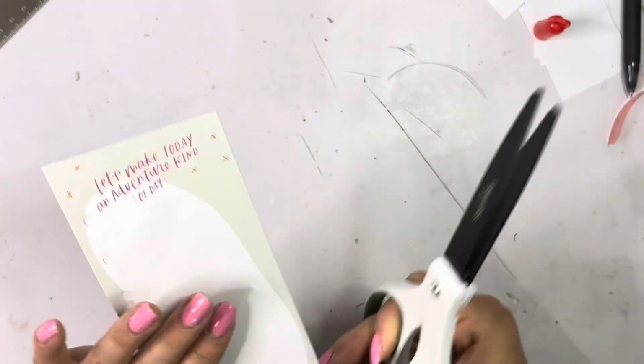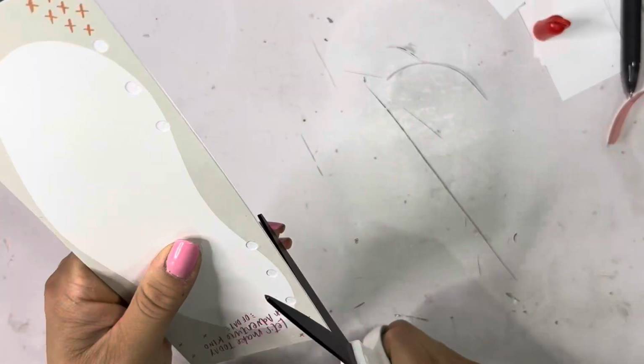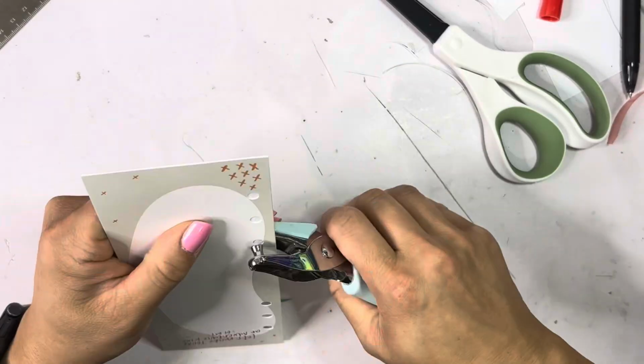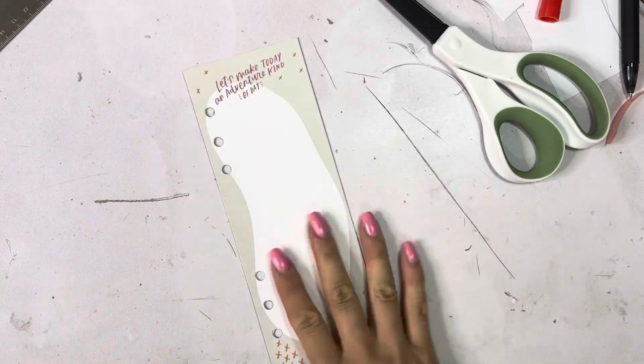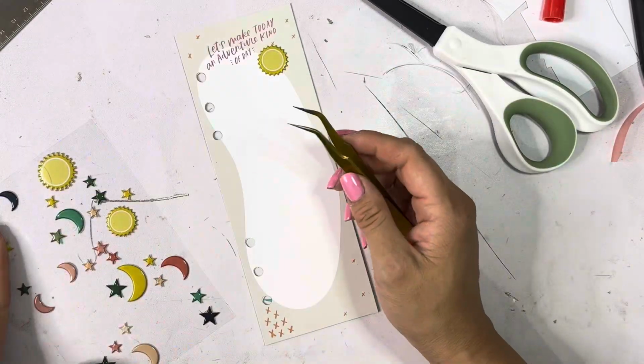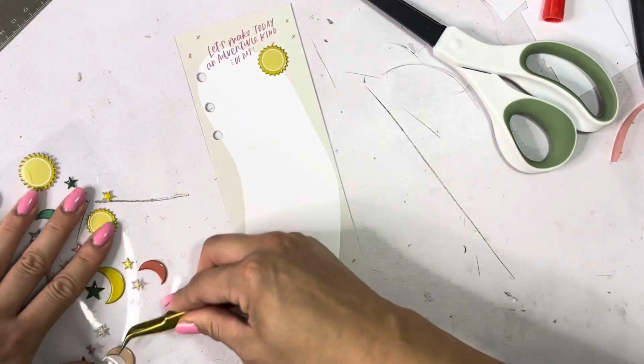But I got it as one of the very first clearance things I'd ever purchased from her, and I'd never used it. It just says, let's make today an adventure kind of day. And I think it's like a 3x8 size. And on the back, I just enlarged the girls. They were sitting on top of the truck at dinner, waiting for dinner time. And I love the picture, and it was the perfect size to put on the back of this journaling card.